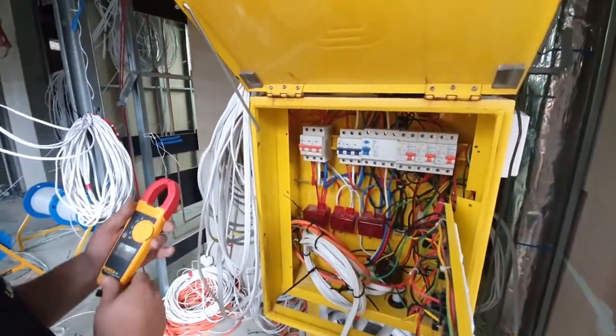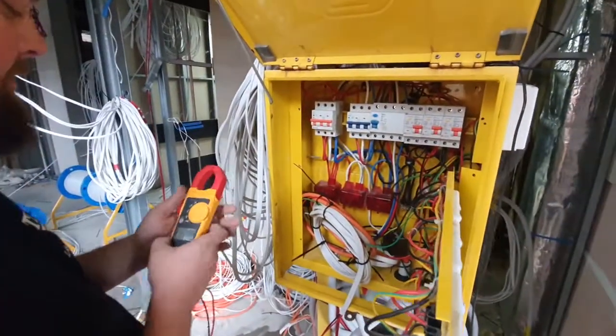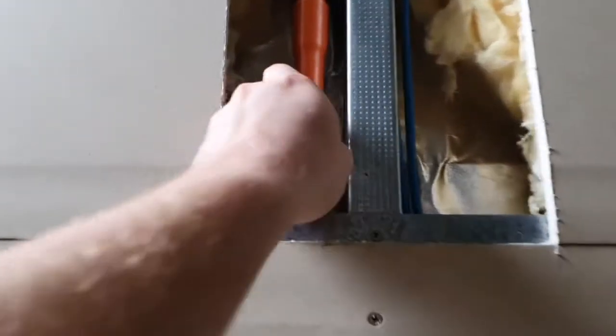So, breaker isolated. Where's your lockout tagout, mate? Poor shame. We've had some developments. That's not anaconda.